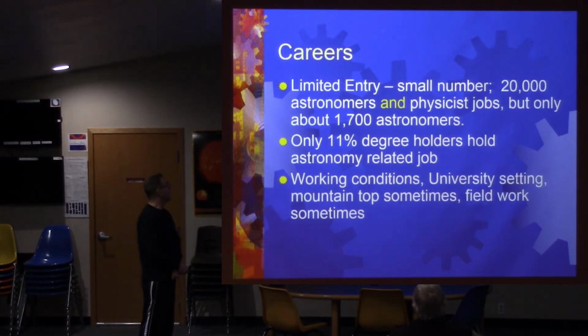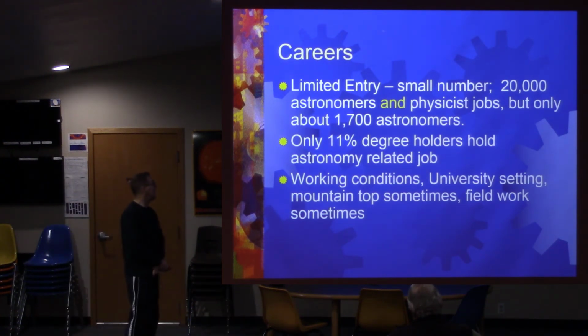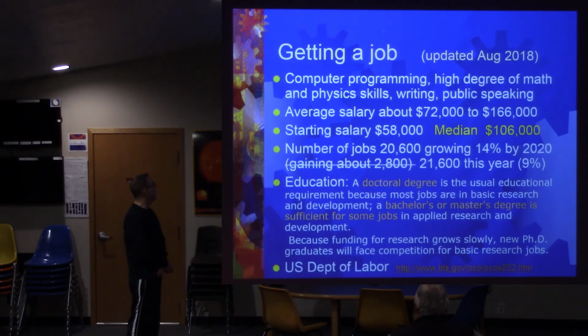We'll keep looking. All right, so wrapping up, if you want to be an astronomer, it's limited entry, a pretty small number of astronomers in the world. Only about 20,000 astronomer and physicist jobs, about 1,700 of those are astronomers. Only about 11% of degree holders hold astronomy-related jobs in the end. Working conditions are university settings, sometimes mountaintop, but much less so now. It's mostly computer work, operating everything remotely, and field work sometimes if you're developing new equipment.